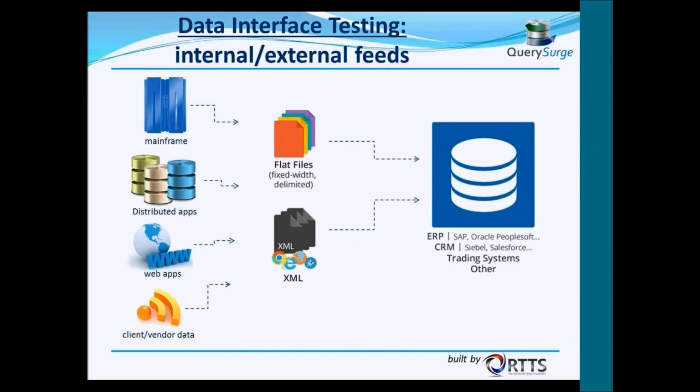And then through some kind of process, probably an ETL or an ELT process, they'll go into your systems, whether they be ERP systems like SAP or Oracle PeopleSoft or others, or CRMs like Siebel or Salesforce, or financial trading systems or any other system where you might be getting these analytic systems. So the data is coming in from either internal feeds in your company or external from a client or vendor into either a flat file or XML into one of your big systems.